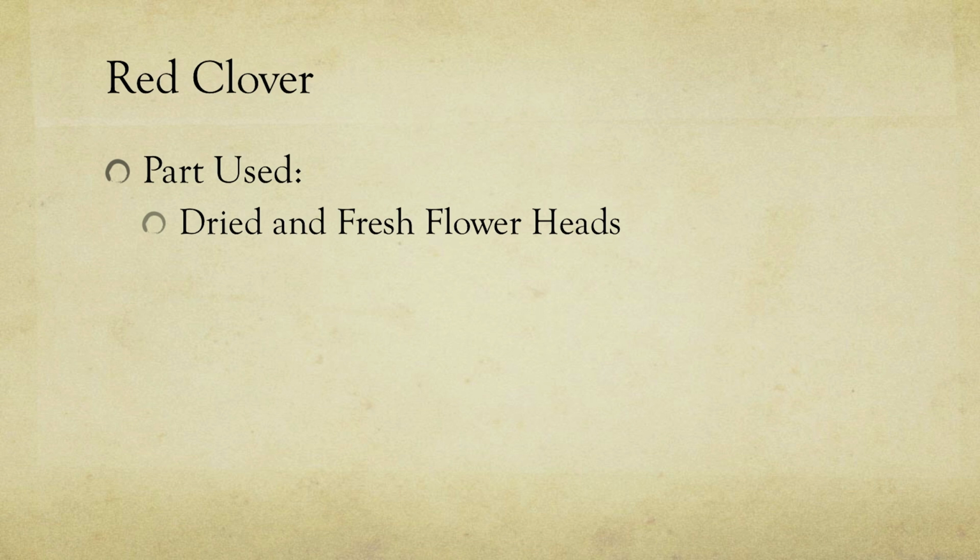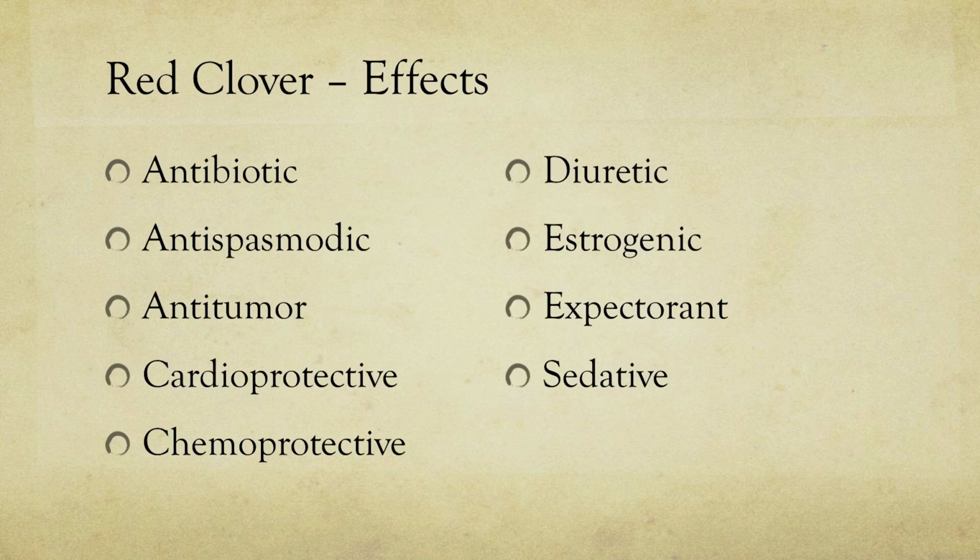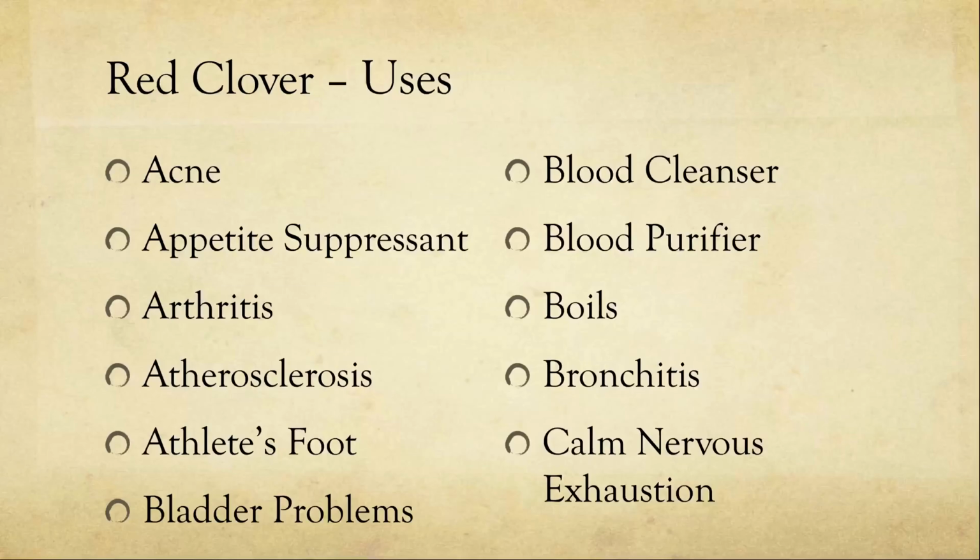Another favorite, red clover. Use the dried, fresh flower heads. It's antibiotic, antispasmodic. It's another anti-tumoral. It's cardioprotective. It's chemoprotective. It's a diuretic, expectorant. It's a sedative. It's good for acne. It's an appetite suppressant, arthritis, atherosclerosis. It's good for athlete's foot, bladder problems. It's a blood cleanser. Again, red clover is good for cancer, and we've got a blood cleanser again, blood purifier.